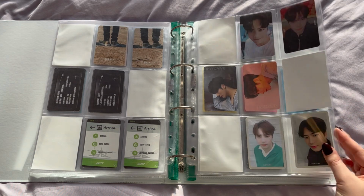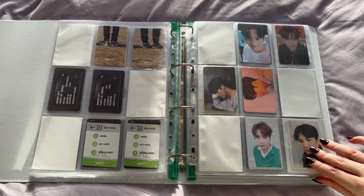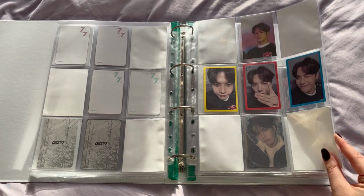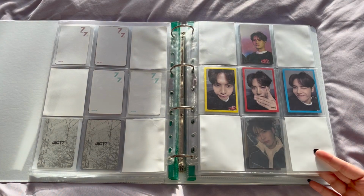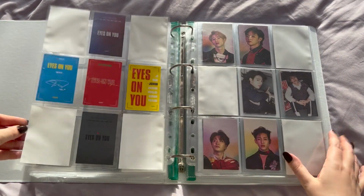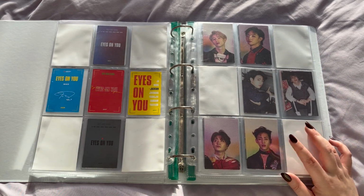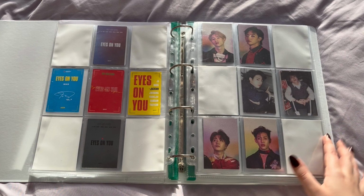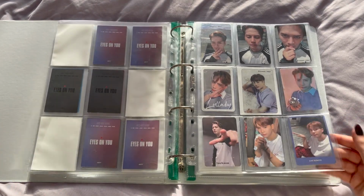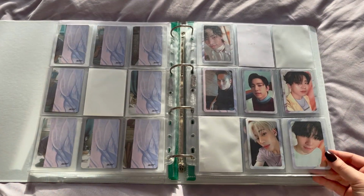Then we have 7 for 7, so I have both first and second press and the repackage first and second press. I'm not collecting units for that. And then Eyes on You, so I have Jackson's full set here, and then again another 86 set. Most of these are pulls anyway. I think only this one wasn't a pull, maybe these two, I'm not sure. And then Present You, so I have all of Jackson's cards, and then this is my first 87 set.